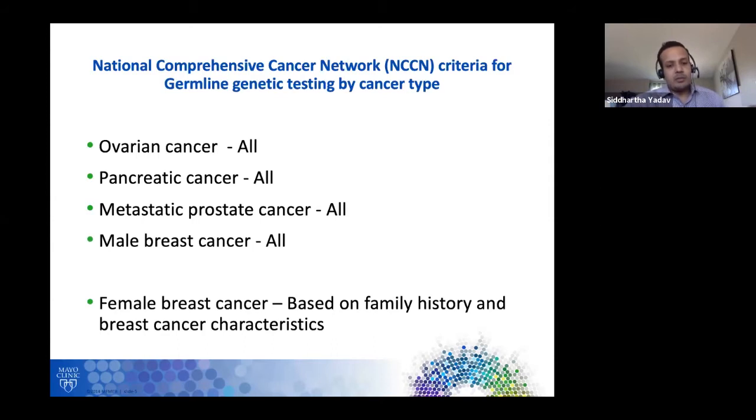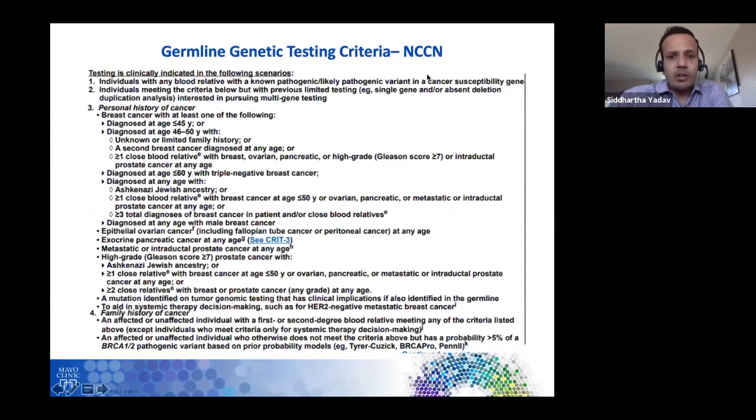When it comes to female breast cancer, this is where NCCN criteria still recommends that germline genetic testing should be based on family history and characteristics of breast cancer. So for instance, if you have triple negative, then your age at diagnosis may be more liberal compared to if you have an ER positive breast cancer. So this is the overall criteria for germline genetic testing by NCCN.